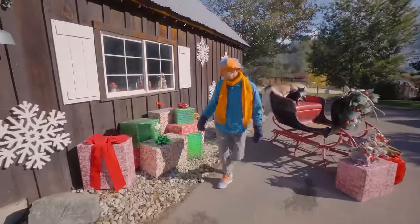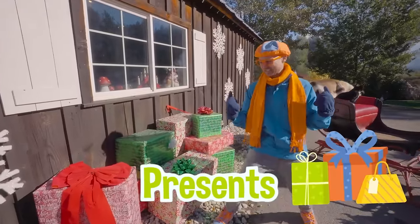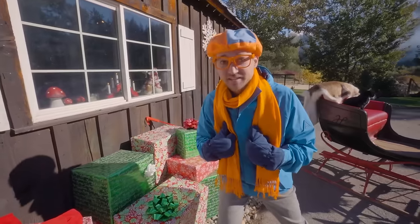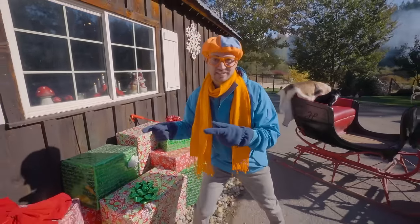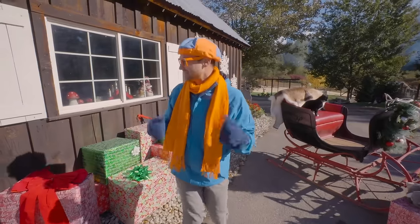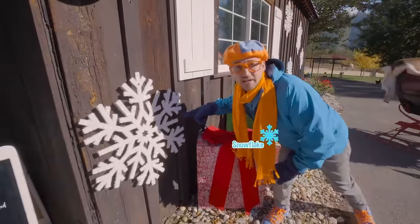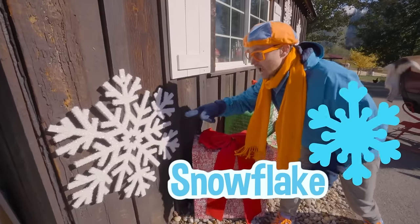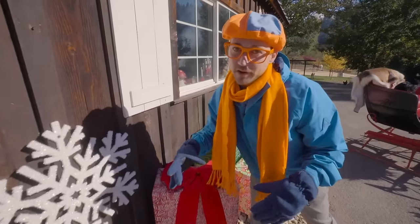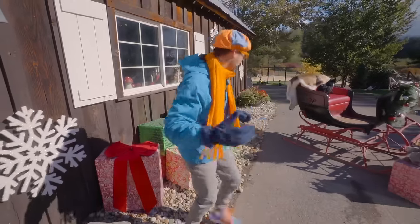Whoa, check it out. Whoa, presents. I love presents! My favorite part about presents, though, isn't getting all the presents. It's actually giving presents to other people. It's so much fun to see how much joy it brings them. Oh, and look at this. Wow, a giant snowflake. Yeah, this is what we're looking for. A snowflake clue. But the ones we're looking for are a lot smaller. Hey, let's keep looking around.